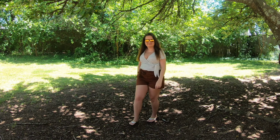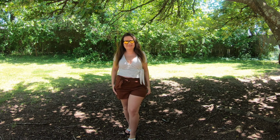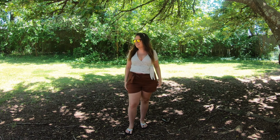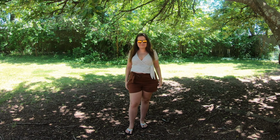And the next outfit is one that I mentioned a little bit in my last lookbook video. These are the shorts that I got while I was in Singapore, and I lost them pretty soon after I got home. And I recently rediscovered them, and I found them somewhere hidden in the back of my closet, and I've been wearing them so much because they're so comfy.